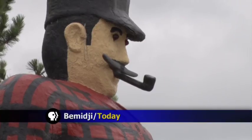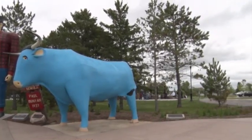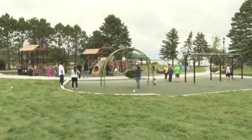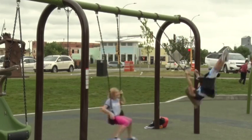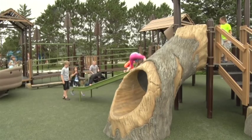Under the watchful eye of the 79-year-old Paul Bunyan statue and through the trees lies one of Bemidji's newest gems. The Paul Bunyan Inclusive Playground had its first full day of use, topping off years of planning, construction, and renovations at Bemidji's premier park. And as you can see, the inclusive playground is just a major hit. It's been packed since the fence went down.